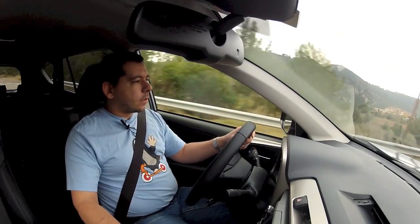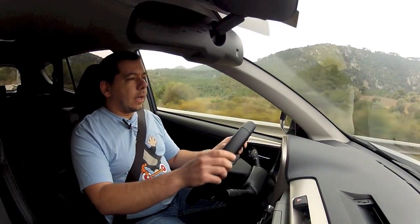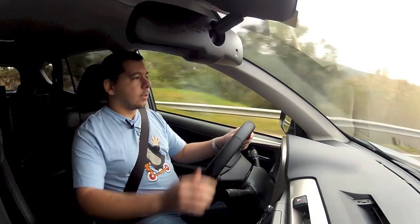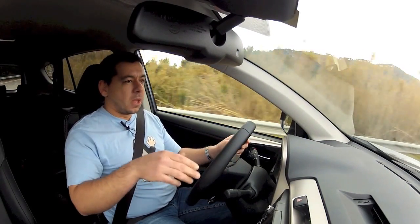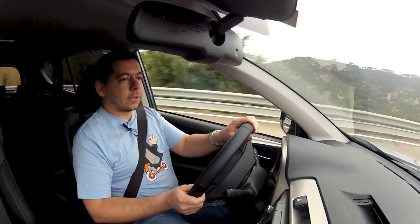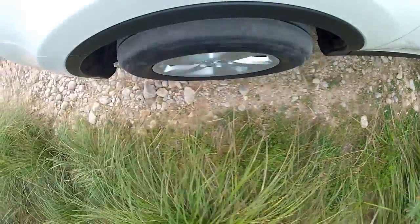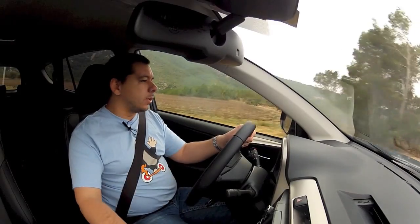You can have the RAV4 with 4-wheel drive or front-wheel drive, and for most of the time 2-wheel drive is fine, of course. Yesterday we got into a bit of a mess. We went off the main road to take some photos, and well, it got a bit rough, and we could have used 4-wheel drive. Well, but we managed. So it's not something you really need every day.